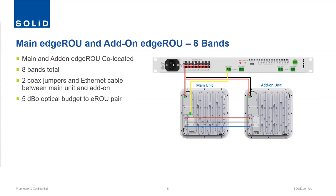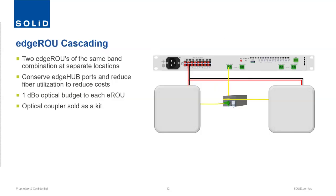The EdgeRU expansion from one remote with 4 bands to a second remote with the additional 4 bands is done without pulling additional fiber. So you only pull fiber to the first remote, and then you install the add-on remote a few feet away, and then there's just some short jumpers that connect over to it. The power from the Edge Hub, each one of those DC pairs provides enough power for both the main and the add-on remote.